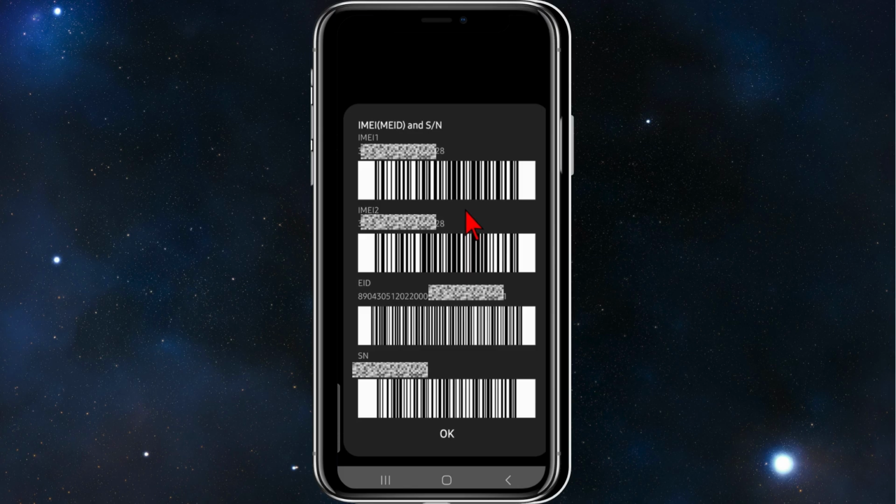Now here's the game changer. This IMEI number is all you need to block or track your phone if it ever goes missing or falls into the wrong hands. By providing this number to your telecom company or service provider, they can blacklist your device, rendering it pretty much useless, even if the thief attempts to change the SIM card. It's a critical step in securing your device.